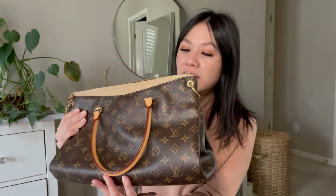So this is too big for this bag, but that's okay. I still think it's a great option to have. But yeah, it didn't fit. But I think for this particular bag, I probably will get a Zumoni organizer for this.